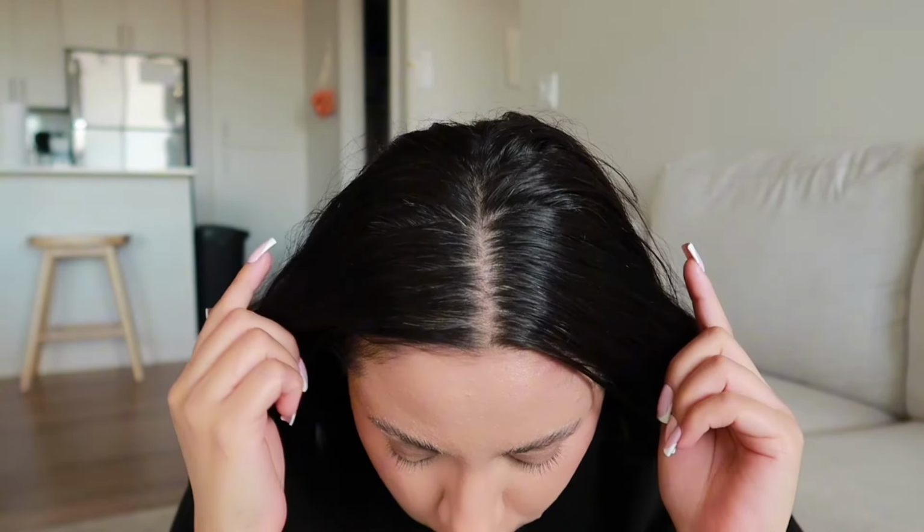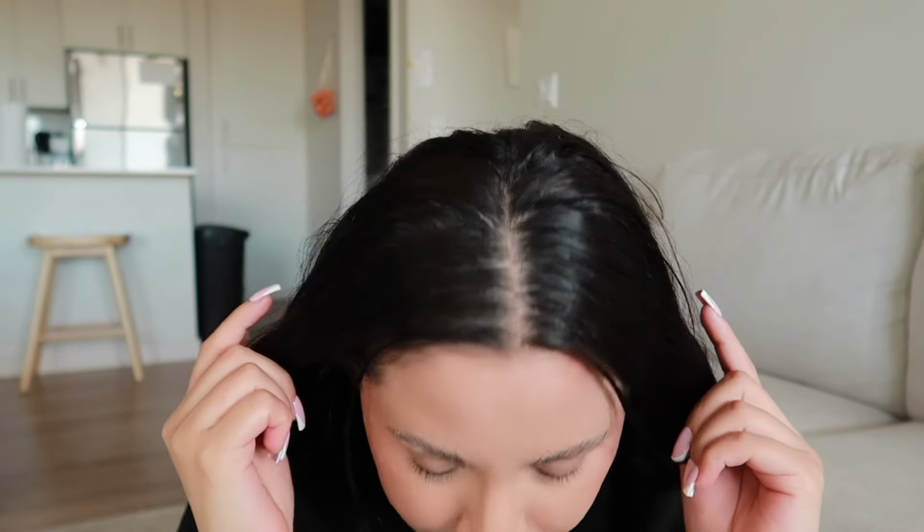And right now they're really peeking through. I don't know if you'll be able to tell, but they're really, really peeking through right now. The last touch-up I had was the end of 2023, beginning of the new year. I've been pretty much touching up my own hair ever since I went back to my natural hair color.